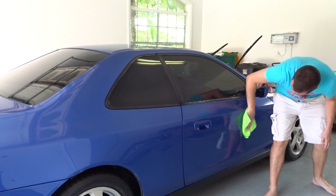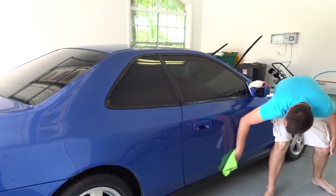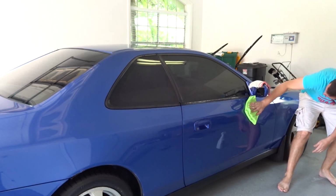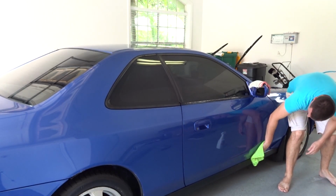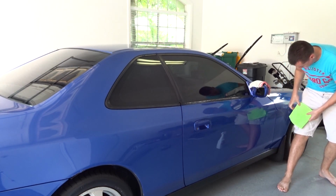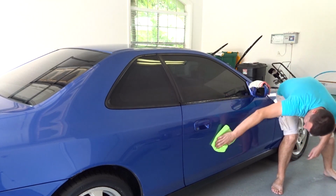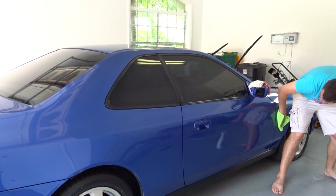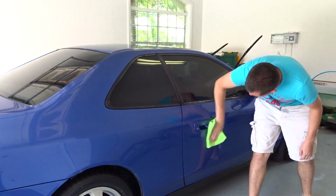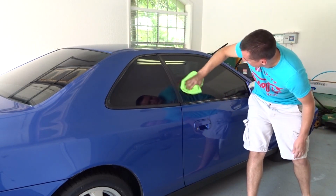Haven't had any issues with it at all. Any streaks that I did see, because the towel didn't grab it the first time, I just went back across it and it disappeared. It's a little bit damp right now, so I see one or two minor streaks. So what I would do is fold it back over to a dry section, and then come right on back through. And like I said, I'm not putting a lot of pressure on, I'm not grinding it into the paint. I'm just slowly wiping it back and forth. And it's just picking up that dust and dirt, no problems whatsoever.